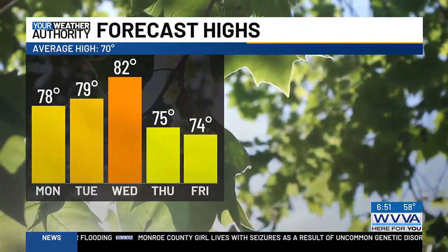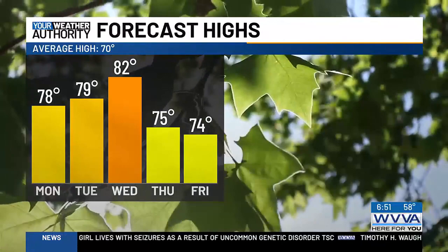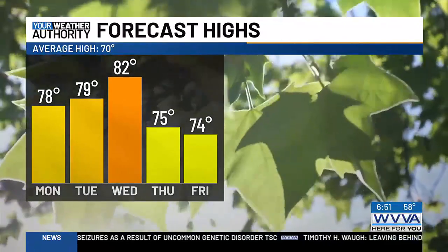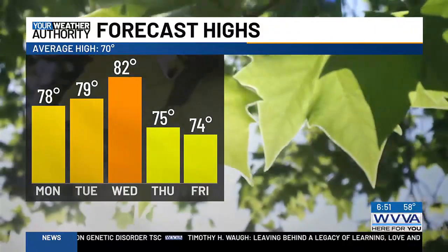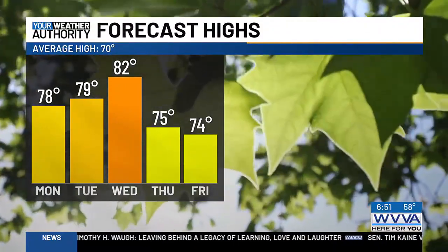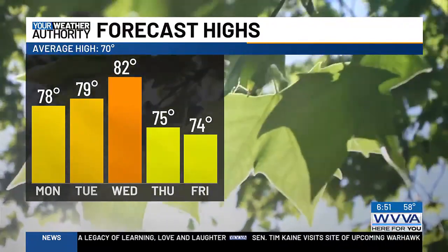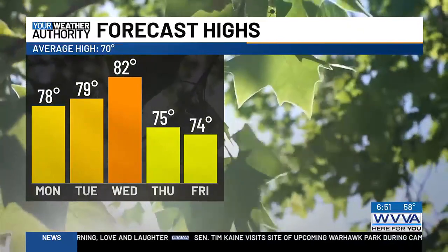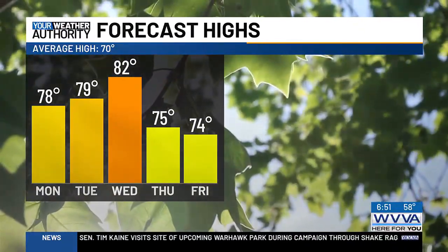Now, looking at the forecasted highs today, we're going to be reaching up into the upper 70s and low 80s this afternoon. Many of us are going to be staying above average, as our normal high is about 70 degrees, so we'll be 8 to 10 degrees above that. And then as we head into Tuesday, we'll be a little bit warmer. Wednesday, topping off in the low to mid 80s across much of our area for some pretty warm weather. Looking at Thursday and Friday, those temperatures will be coming down a little bit, but still staying above average in the mid 70s.